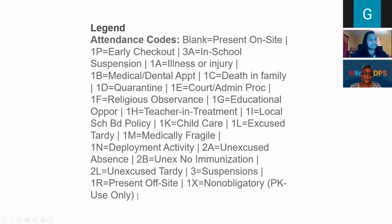1P is early checkout, 3A is in-school suspension, 1A is illness or injury, 1B is medical/dental appointment, which can only be coded if a medical or dental appointment slip is turned into the school by a medical office or dental office. 1C, death in family. 1D, quarantine. 1E, court admin proceeding, which is only offered if the student is subpoenaed for court. The court will provide documentation to send to the school.